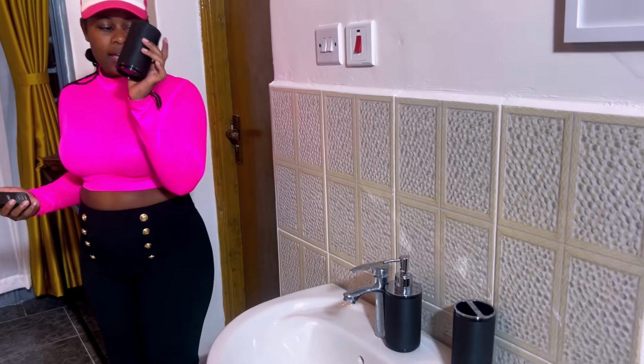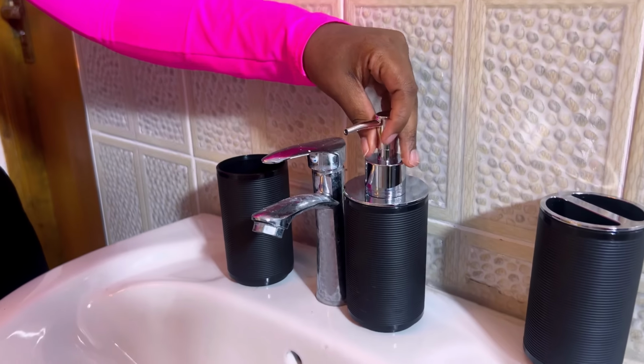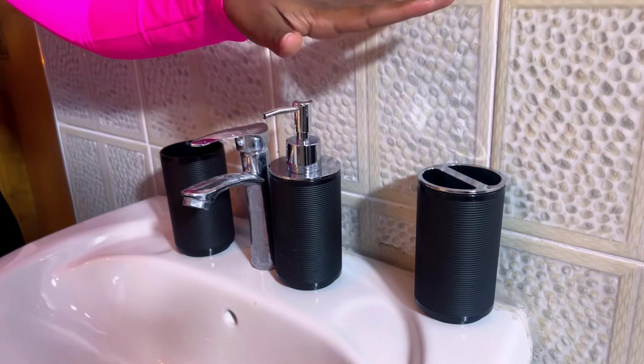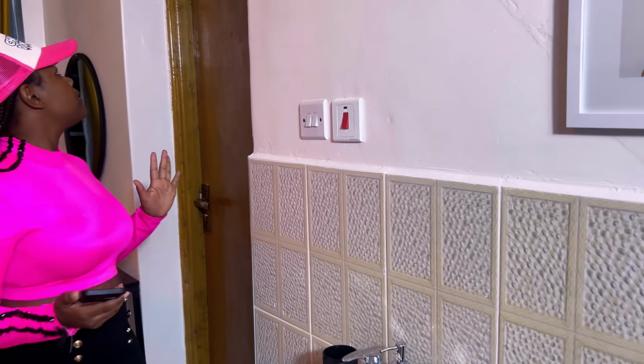Then there is this set that I also got from Tasha K. It has this, I think the mug, and then it has this soap dispenser, and then it has this toothbrush holder, and then it has a toilet cleaner, and then it has a dustbin. So let's go to the washroom.